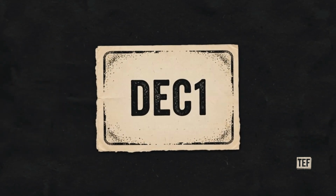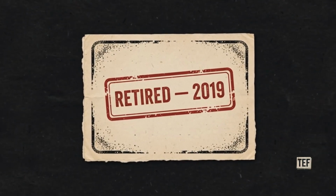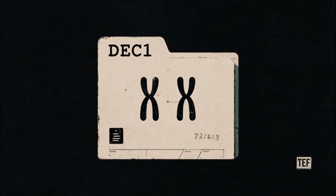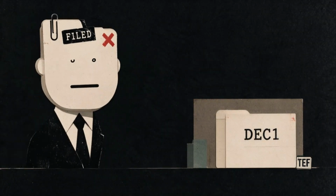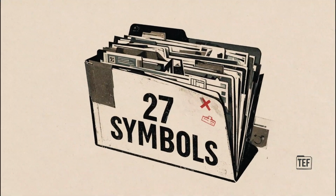There is a gene in your body whose official symbol was retired in 2019. Nothing was discovered. Nothing was corrected. The gene itself never changed. The symbol was retired because Microsoft Excel kept reading it as a date. There were 27 of them.